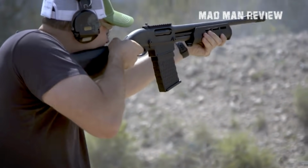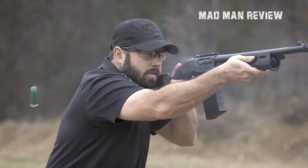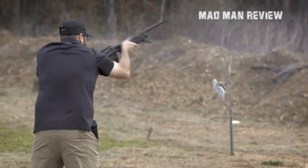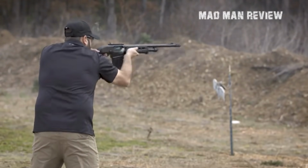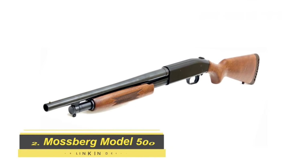Customization-wise, you're pretty much spoiled for choices. There are a ton of different flavors to choose from, so there's most likely one that suits your needs. The best part is that the 870 Express is very affordable, so you won't murder your wallet just so you can kill a bear.